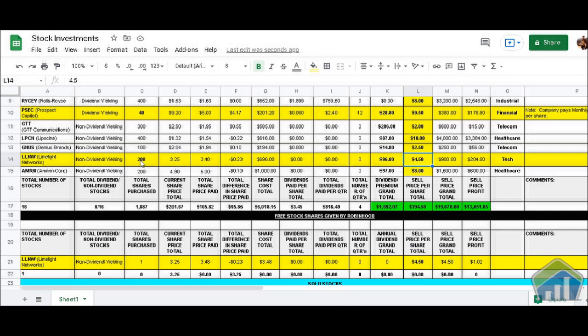Now, that's when we're dealing with 200 shares. If we were dealing with 100 shares, obviously this would be changed. With 100 shares, you see, we would have spent $348, but in this case, we would be dealing with $102 in profit.